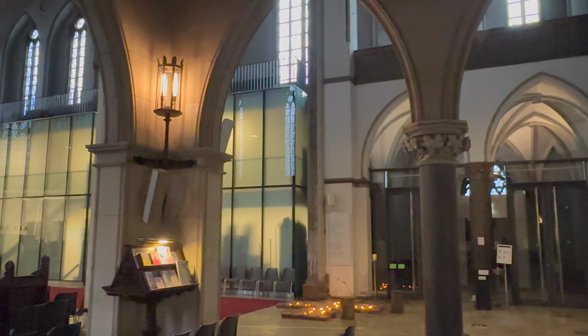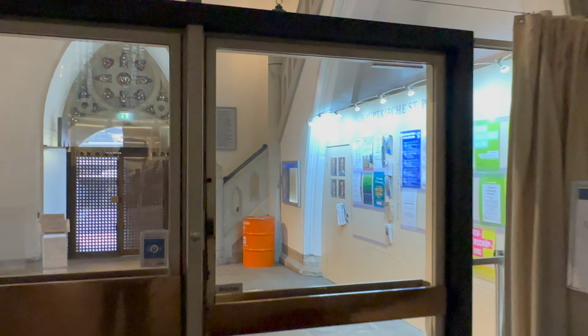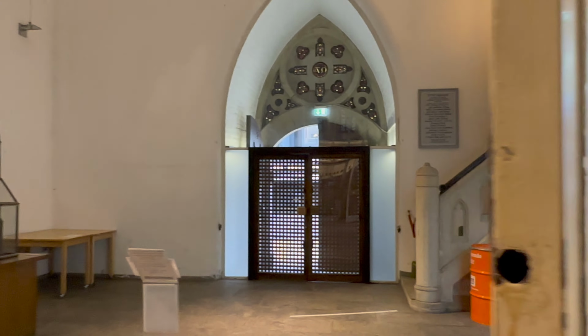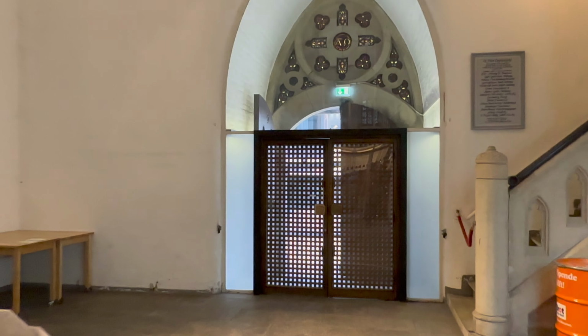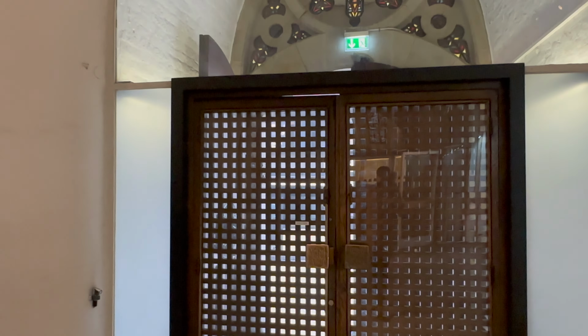And also, just like the rest of Hamburg, not the most impressive church. I'm sorry, Hamburg. We're sorry, not impressed. I really want to love the city, but if I have to choose, I'll go to Bremen again.